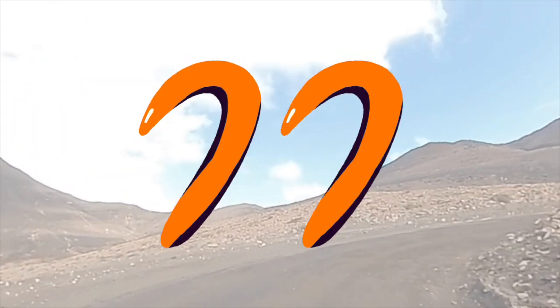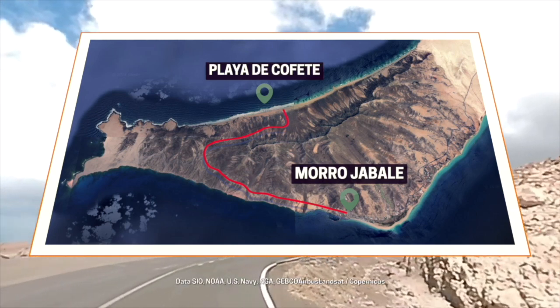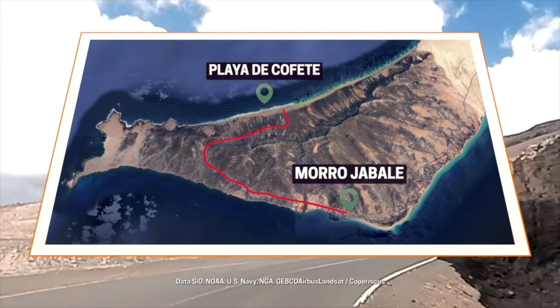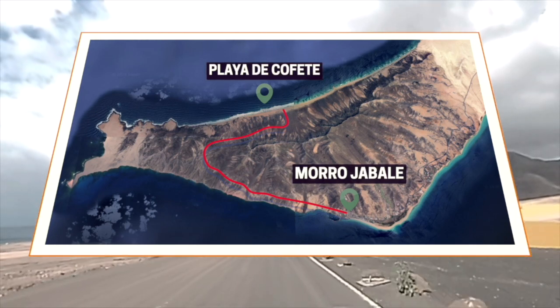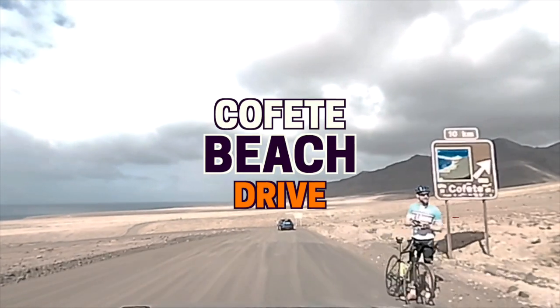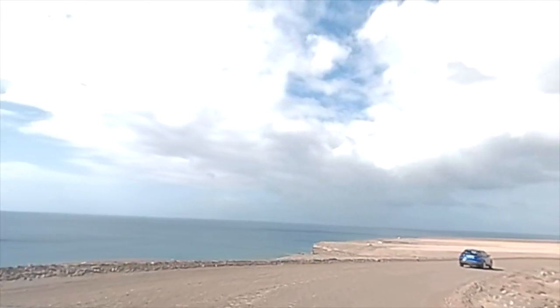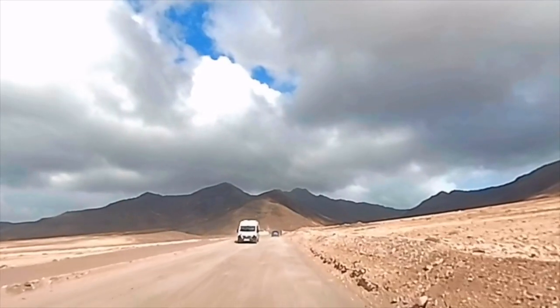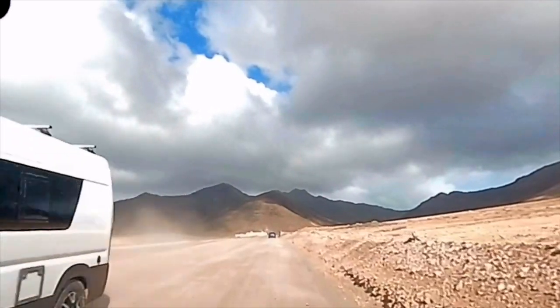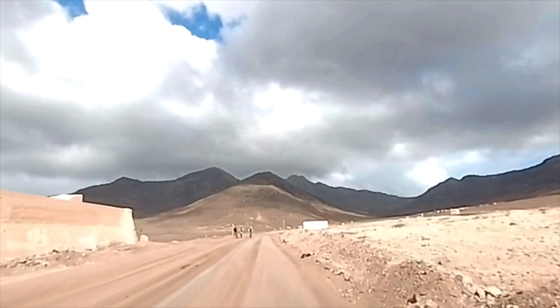One of the best things I did when on the island was drive to Cofete Beach on the west coast. As the crow flies, it's around 8 kilometres, 5 miles, from Morro Jable, but on the road it's 24 kilometres, 14 miles, and takes around an hour, something which gives you an idea of the type of drive that it will be.